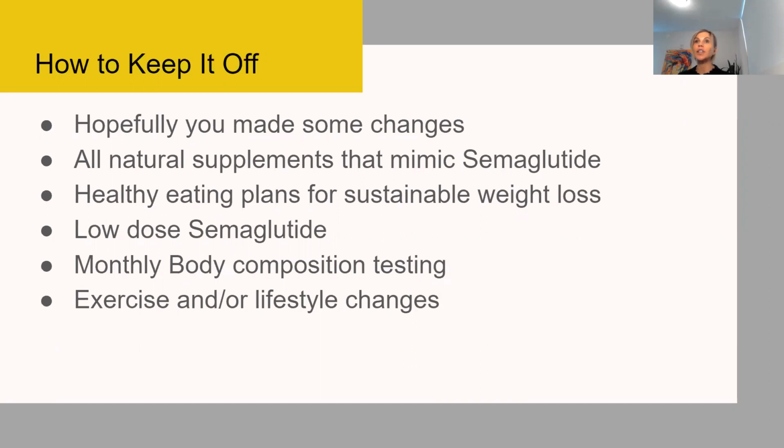We have different eating plans for sustainable weight loss. So again, really helping people change not only what they eat, but change how often they eat. That's really, really important. We also offer a low-dose semaglutide maintenance program. We encourage people to come in every month for the body composition analysis, and we are talking to them about exercise and just other lifestyle behaviors as well. Because really, it is kind of looking at everything. It's not about being perfect and doing everything right, but it is about changing in certain areas, and then things will begin to just progress as you start to lose weight and feel better.